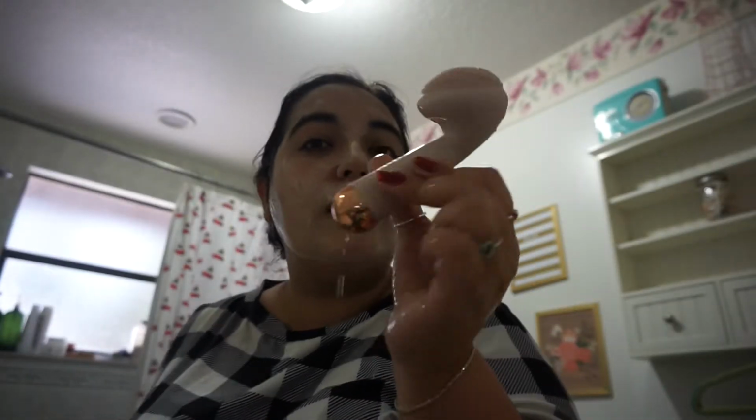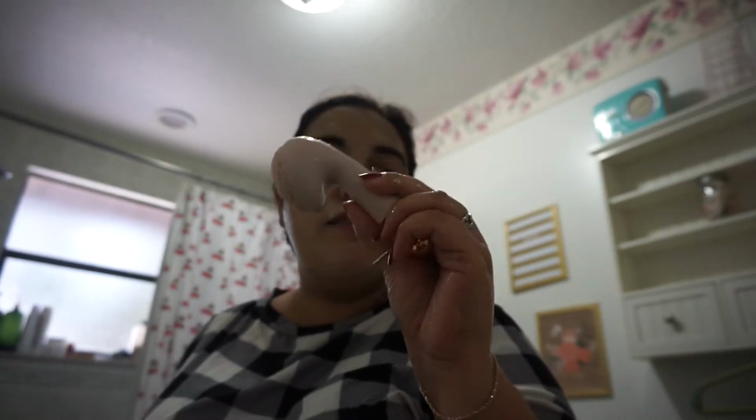I'm using this little Flawless cleansing thing. It kind of is like, you know, Clarisonic, how that was a thing before? Well, this is kind of the same thing, but Flawless brand.